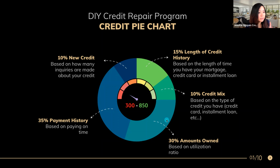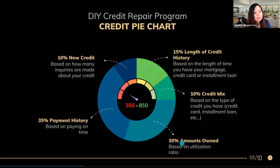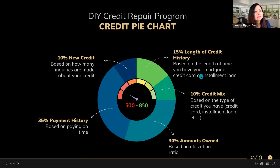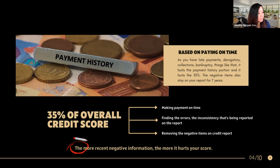So basically the credit pie chart shows the components that contribute to a perfect credit score. And it has 5 different categories: payment history, amounts owed, credit mix, length of credit history, and new credit. Okay. The first thing we're going to go over is the payment history.